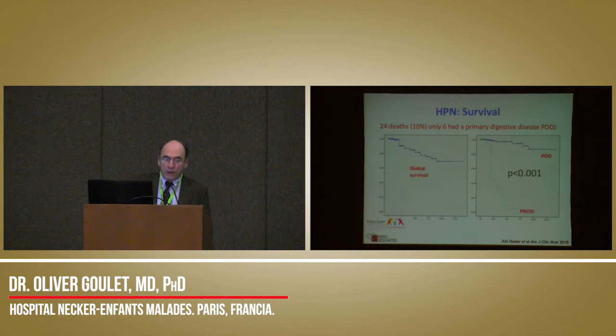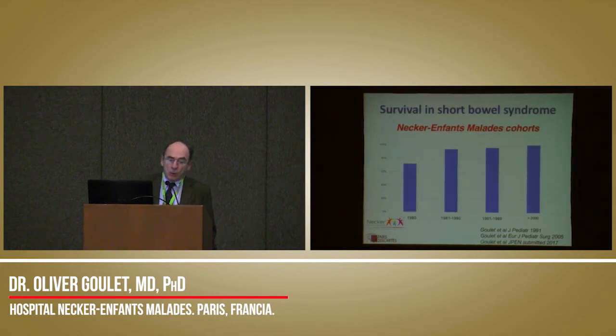The overall survival, including digestive and non-digestive disease, is as shown on this slide. And if you compare the primary digestive disease, including those patients who have been transplanted, and the primary non-digestive disease, metabolic and immune deficiency, all died during the study period. But for short bowel syndrome, if you compare the survival in the previous period before 1980 or after, there is a continuous increase in survival of the patients. Today, I do consider that a child discharged on home parenteral nutrition should not die.